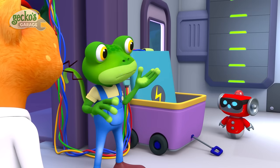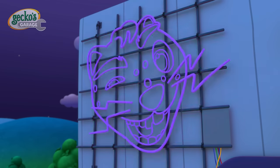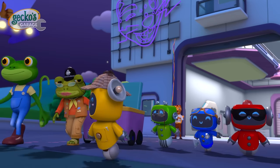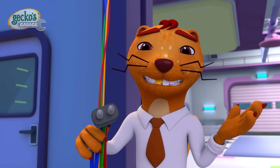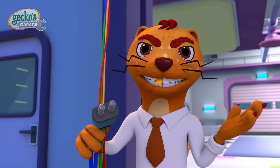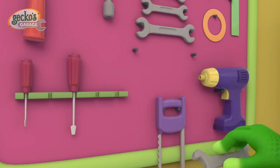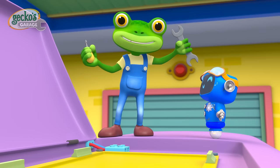But Bobby needs the battery to power his motor. We're taking it back to him. But my lovely lights! Oh, the silly wires won't reach the plug. Oh. Pick up your tools and say this rhyme. At Gecko's Garage, it's fixing time.